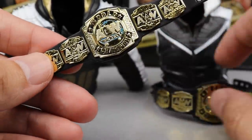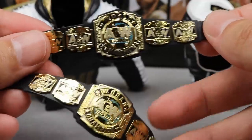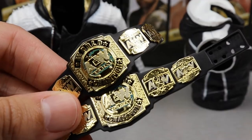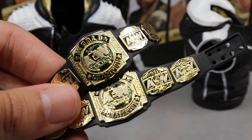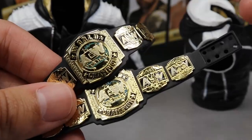But there is the comparison there, and then here's both of them side by side. They look really good, all of those things. So really nice to add these to the collection. Now I think we have every AEW championship except for the ones that are cross promotional, and then of course our updated TNT championships.